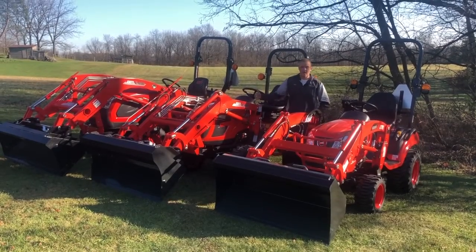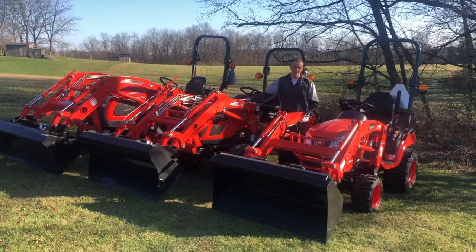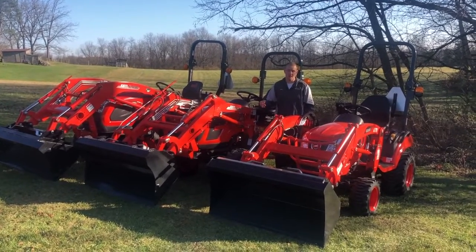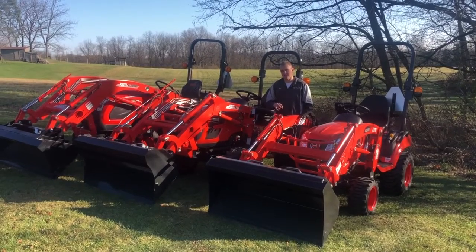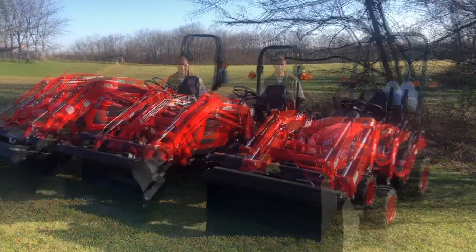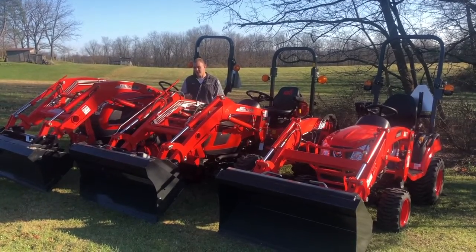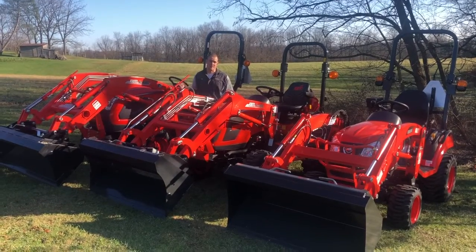Now, because all these tractors have 24.5 horsepower, or we'll call it 25 for the sake of the video, they fall under the requirements to have additional emissions equipment, such as a DPF, on them. Additionally, all these tractors have mechanical fuel injection versus electronic or computer-controlled fuel injection. Kioti produces their own engine for these tractors, and even though they're all rated at the same engine horsepower, they're not all the same engine in each tractor. In fact, there's three different engines.